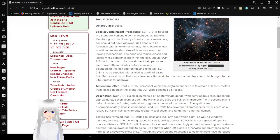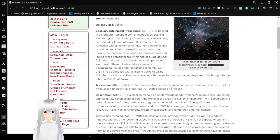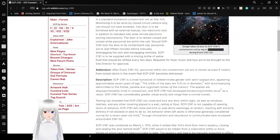Should SCP-2181 lock the door to its containment cell, personnel are to wait 15 minutes before manually disengaging the lock and re-engaging remotely. SCP-2181 is supplied with a misting bottle of saline eye fluid that should be refilled every 2 days. Requests for food, music, and toys are to be brought to the site director for approval.